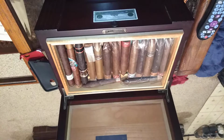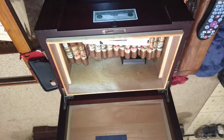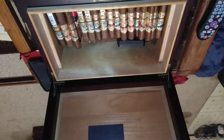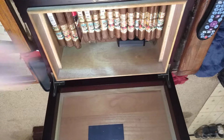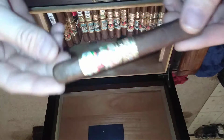So, discussing ring gauge now, in my personal experience with cigars, the smaller the ring gauge, the more of those flavors you get, because then there's less of the other distractants. And like I said, the wrapper lends a lot of flavor to it.